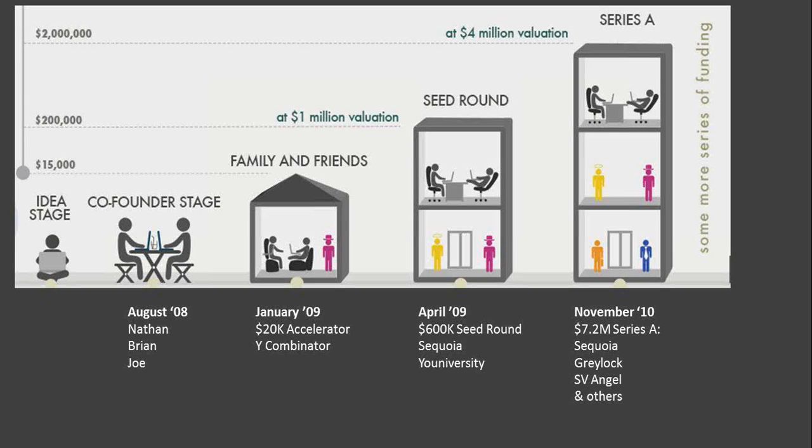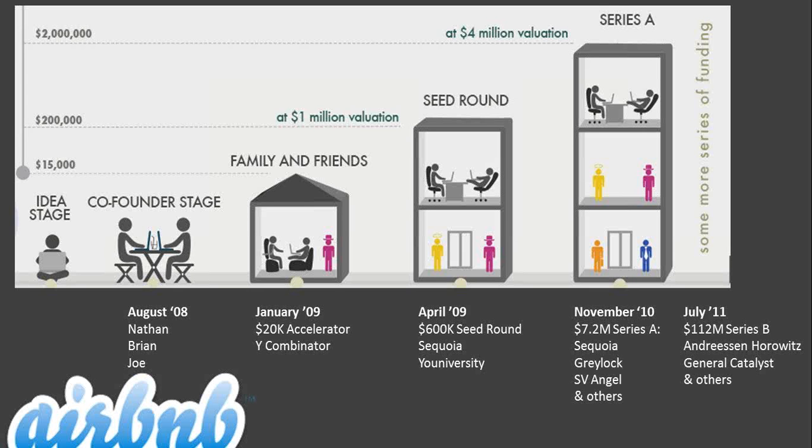10. Interesting, I just mentioned that after Series A there's often a lot more things. In July 11 they raised another $112 million. After that, by the way, they raised another $200 million, and just now, 2 months ago, they raised another $450 million. This company is Airbnb, so you might have heard of them, but it's interesting from that point of view that as a company they've gone exactly through these different stages.